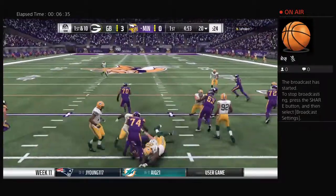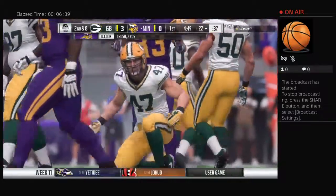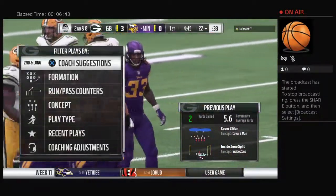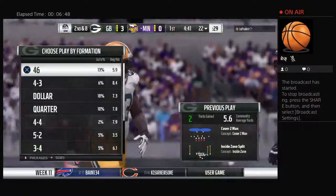Now the first carry for Dalvin Cook. And he'll get only a couple up to the 22. But he's looking for some running room, and there wasn't a whole lot of it there on that play. I think he was lucky to get a couple of yards out of it because those defenders were rallying to the football pretty quickly.